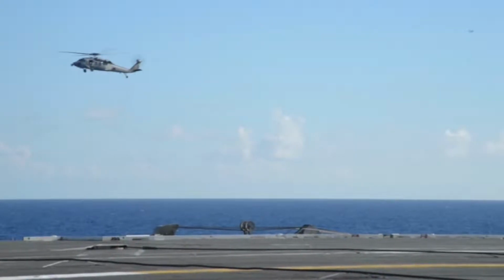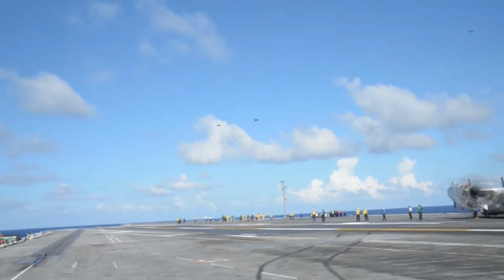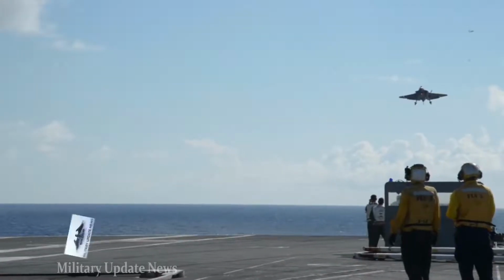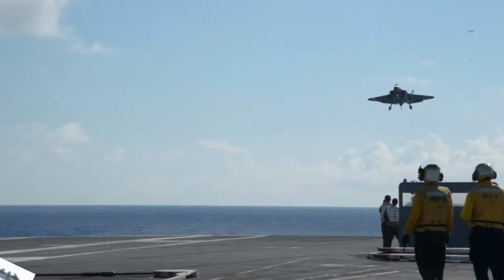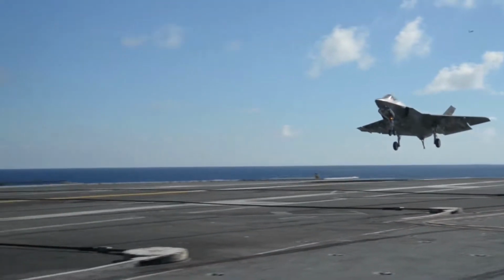In a previously released document described as the Naval Aviation Vision, the F-35C is described as being engineered with reinforced landing gear and durable coatings to allow the F-35C to withstand harsh shipboard conditions while delivering a lethal combination of fighter capabilities to the fleet.